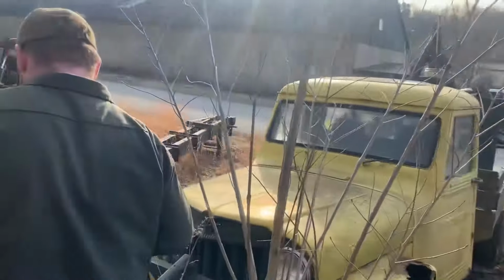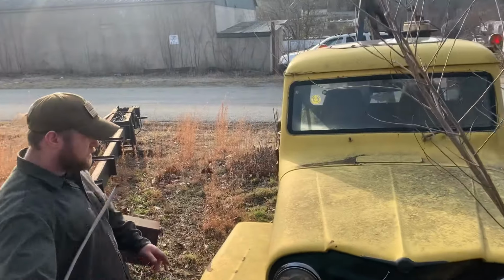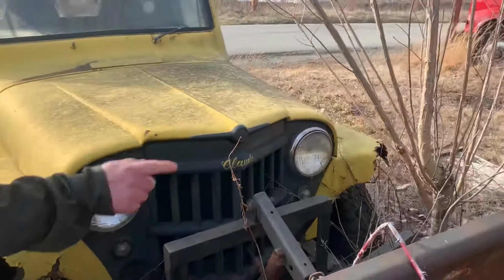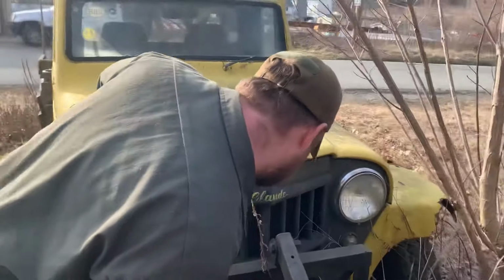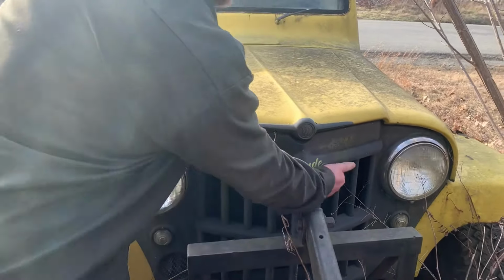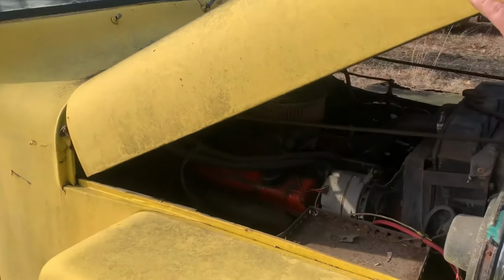Be careful. You know, this one doesn't have those. Neither does that one. What did I say? Clawed. They painted the little Willys emblem. Yep, small block Chevy.